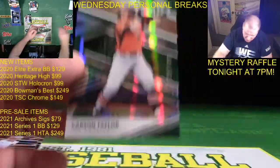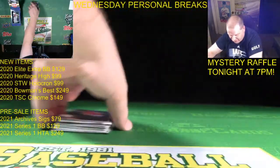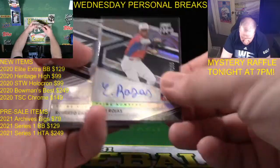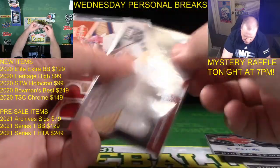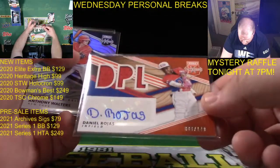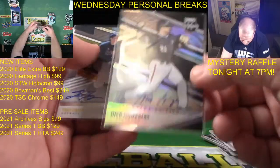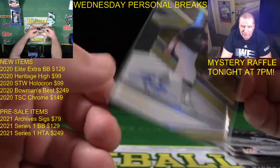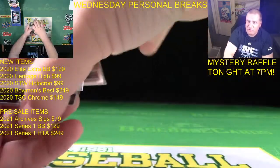So there you go. There is your Elite Extra Edition. See some really nice looking stuff. Let's check out the 10 hits of this box. You got the Adon Auto, Prospect Materials, Nick Madrigal, Elvis Rojas out of 190, Roberto Campos out of 200, Jackson Kloof. We got the Hendrick USA Relic, the Daniel Rojas Dominican Prospect League out of 149, Anthony Walters, nice Nick Gonzalez auto, and this die-cut auto, Trey Cruz, 8 of 24, gold. There is Baldridge. There's your Elite Extra Edition. That's pretty cool.